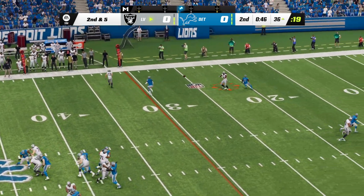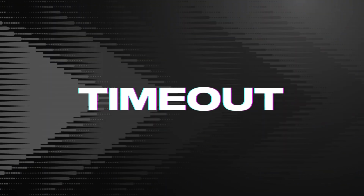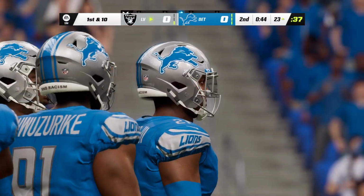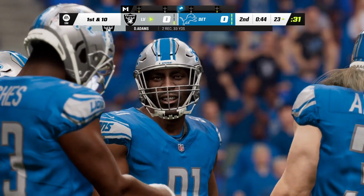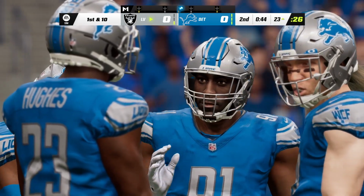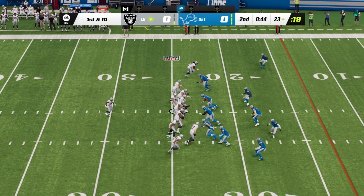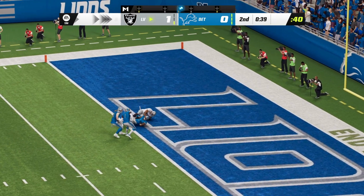Here's Carr. And that's complete to Adams. Now the Raiders going to go ahead and use the second of their timeouts as they'll stop it with just over 40 seconds to go in the first half. Could we get a touchdown in this first half after all? It's 1st and 10. Again, they'll throw with Carr. Got a man. It's Darren Waller.